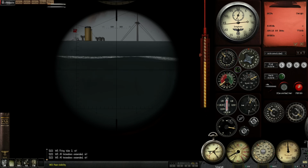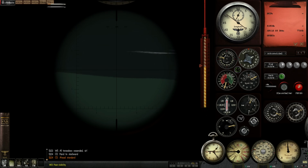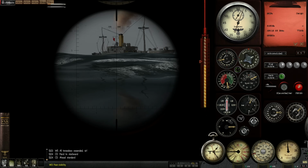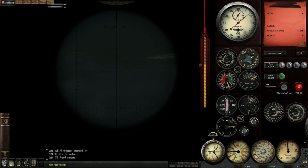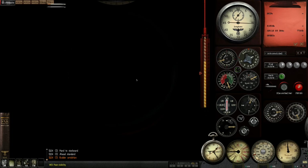Turn starboard. Increase speed. I don't wanna do this, but... We do have another torpedo. Impact. 5 meters. Medium speed. Is it worth it? No. Don't fire. Do not fire. Stop the turn. Turn south. We are getting out of here. Damn it.